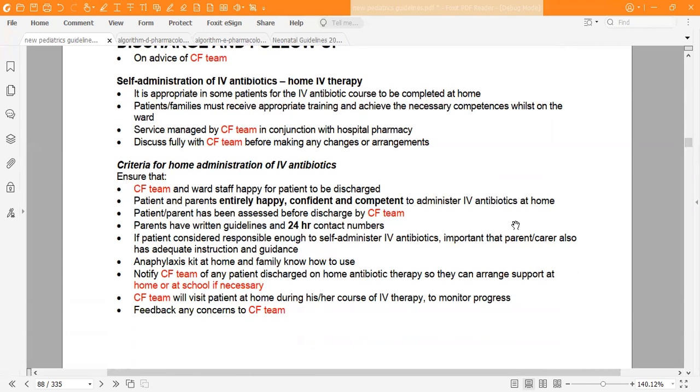Okay, criteria for home administration of IV antibiotic. So you have criteria in here, whether he is eligible to take his medication at home, or if he is not eligible, he will come to his GP to administer his antibiotic over there, or you discuss with the CF nurse to visit him at home to give him his IV antibiotic. So there is criteria for home administration of IV antibiotic.